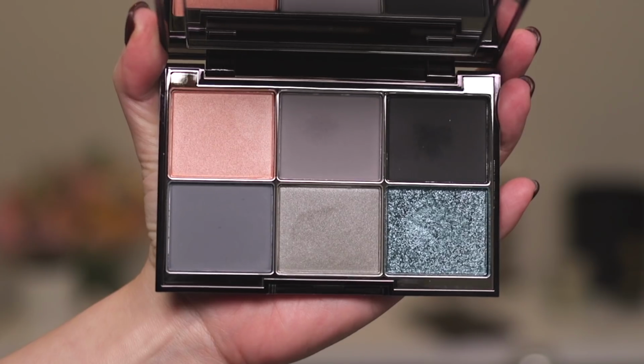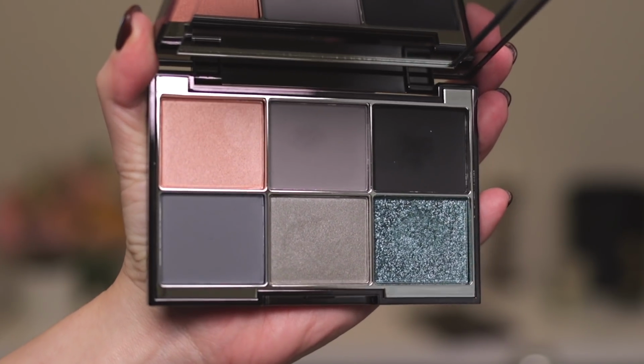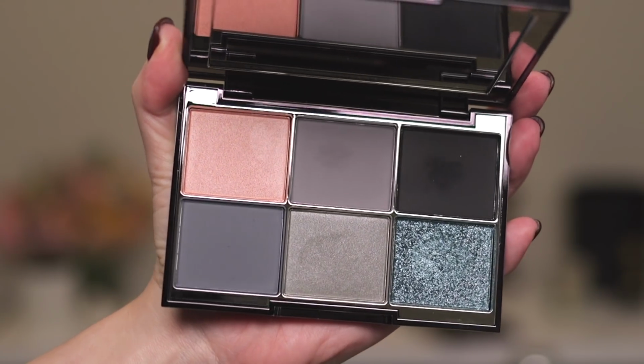So why don't we go ahead and start with this luxury eye palette. It is called Pearl Moonstone, and it is in the exact same packaging and layout as his first luxury eye palette, but this one has a much cooler toned color story. Isn't that beautiful? So at the time of me filming this, I'm not positive of the price point, but I do believe it's going to be priced the same as his original luxury eye palette, which is $55.